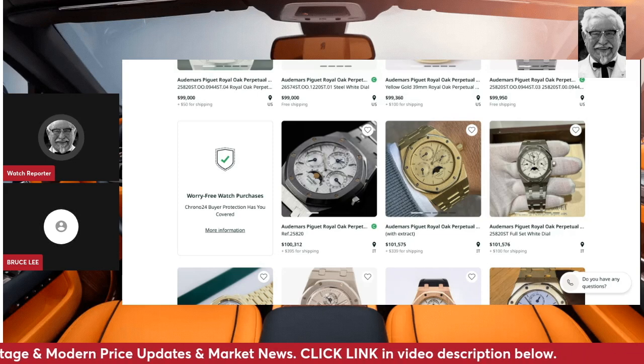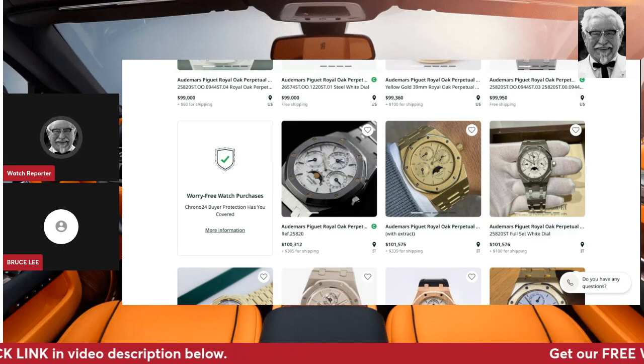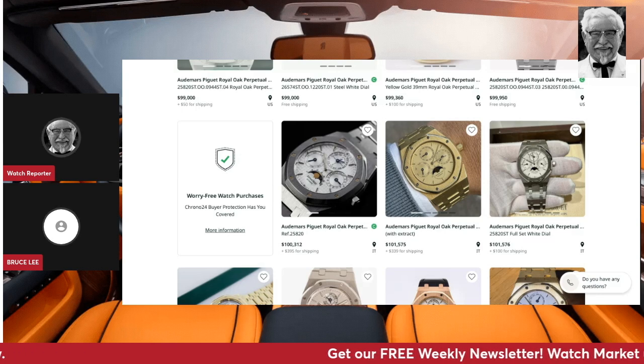And I think also, from what I understand, in Asia in general, they don't like to buy used houses. They like to buy new, right? They want to buy the new piece. The mentality will shift.